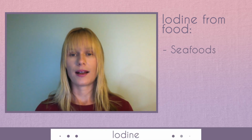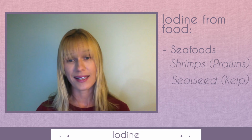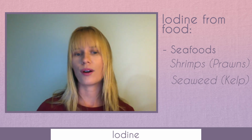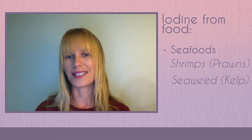So this would be shrimp and seaweeds being the top. Kelp actually tops the list. So I just mask seaweeds in whatever I can. I would say if you can put it in soups or stews or any foods like that, that would be great. Just kind of try and mask your seaweed, even sprinkle a little dulse over a salad.